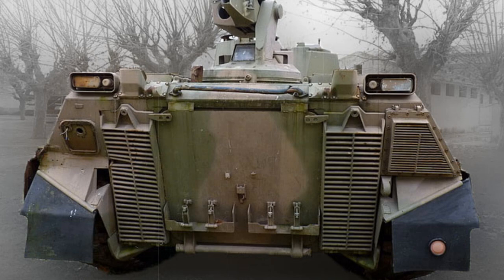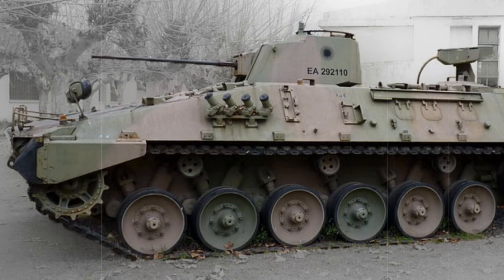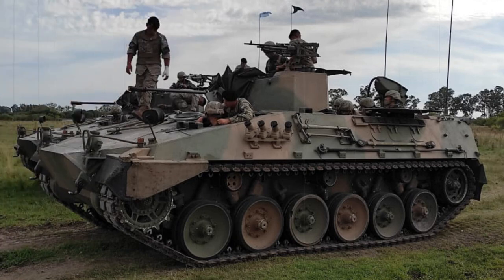Additional hatches are set over the fighting compartment and firing ports for the passengers are found to either hull side. The engine retains its front right hull placement, which forces the driver's position to the left hull side. The engine aspirates through a grille along the front right side of the vehicle, and maintenance and replacement access is through a large hinged door panel, which opens to the right.